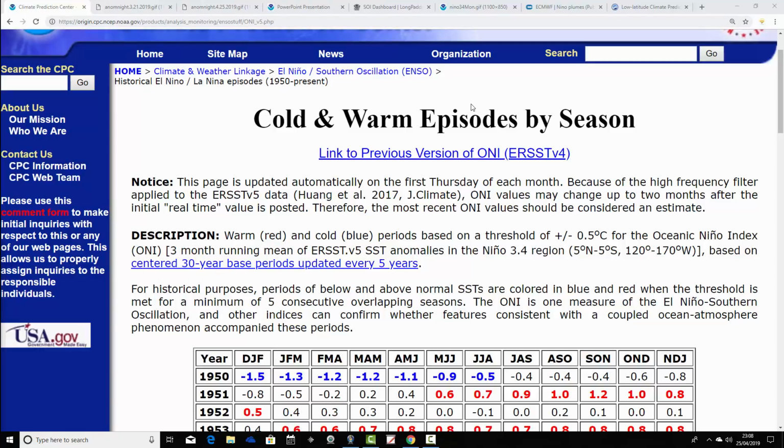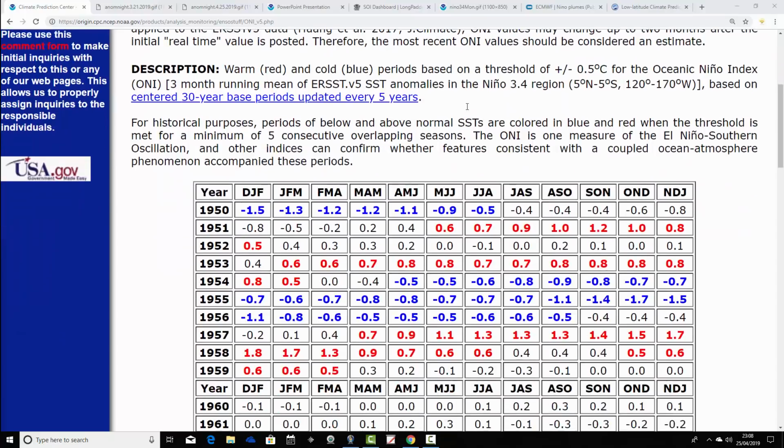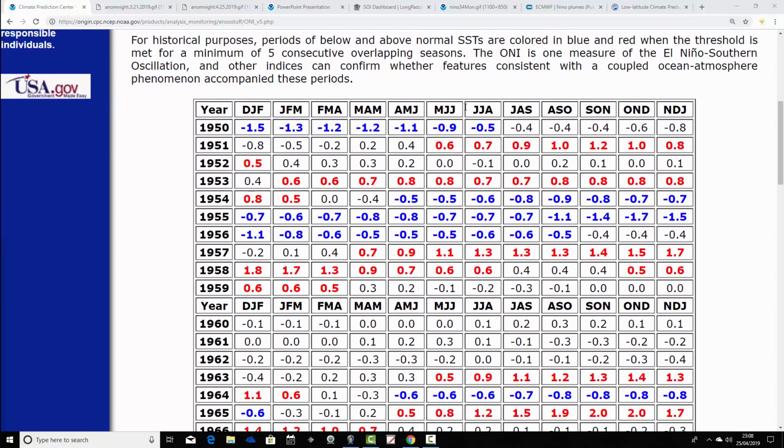We're going to start off by looking at the cold and warm episodes by season chart from CPC, NCEP, and NOAA. So this is depicting every El Nino and La Nina event going back to 1950 on a tri-monthly basis. So, for example, in 1953 and 1954, we have an El Nino event depicted quite clearly by these red-coloured numbers here in these boxes through the year of 1953 and lasting into 1954.